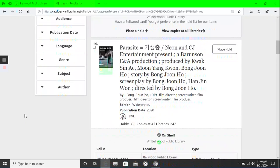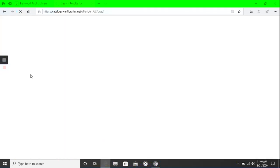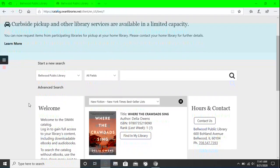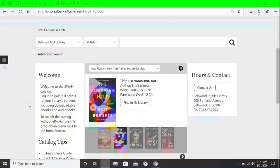Switching gears a little bit, say you actually miss the books. You want to read books or listen to an audiobook. There are, of course, still some things you can do. If you know the title, author, you can always go ahead and put those in. That will work just fine. We'll get to that in a second.